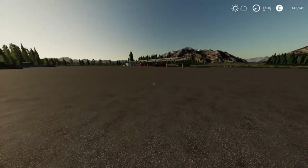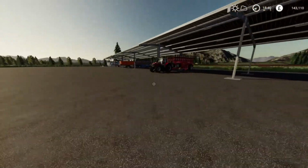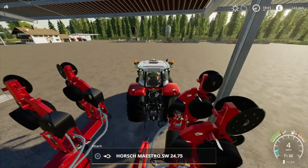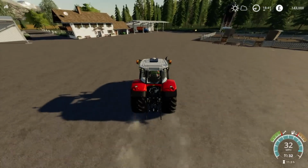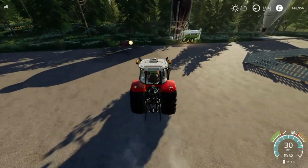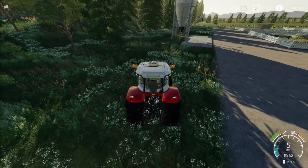Good lord, it's 6:40 in the afternoon, in-game time. It's getting late. And dark. And I don't think I've got lights in this one. No, I don't. I may have to buy some lights to put in. Right, let's get the little Massey. Actually, this little one is the smallest one of them on the farm now.